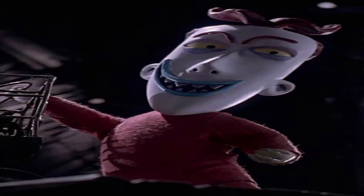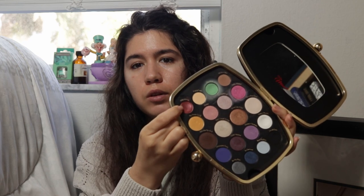My next character is Lock. He has this devil costume and is the most rebellious one, so it makes sense why he would wear that. I chose red because for the devil, his color scheme is red, so from this limited edition palette from Sephora Mini, I picked the red one. It's the Miss Mini, and it's a sunny red shade. So this is what it looks like.